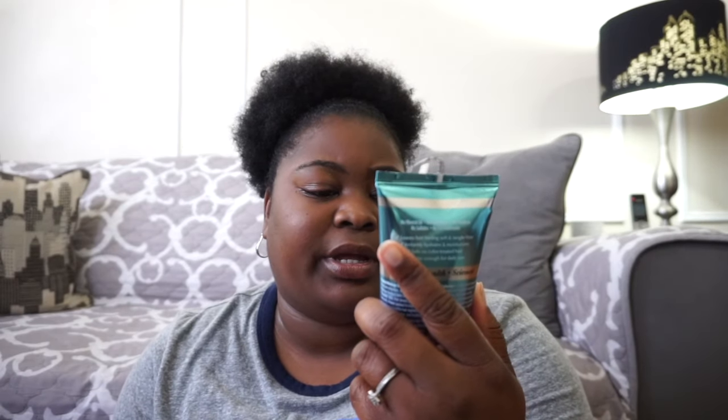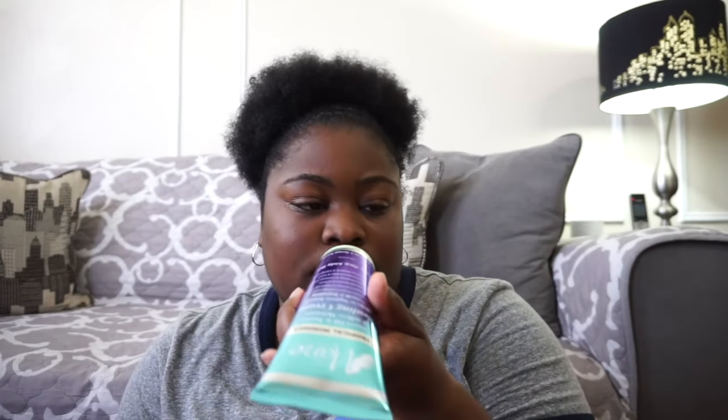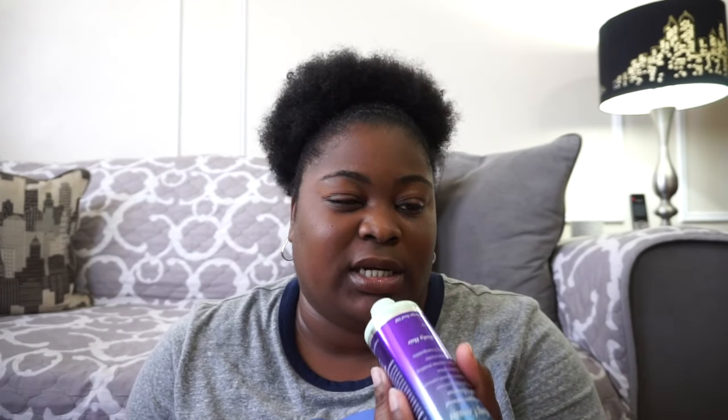I got this line because my hair needs moisture. My hair is very thirsty, it gets dry really fast, so I need something that's gonna hold moisture in my hair. So I bought this line. It smells really good. This is the sealing cream. I don't know what it smells like, but it smells really good. Almost fruity. I'm excited to use it.